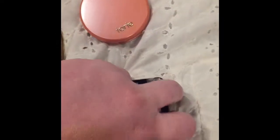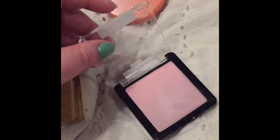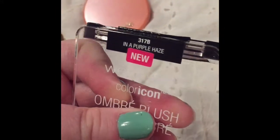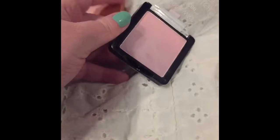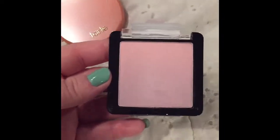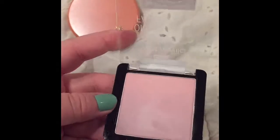This I picked up from Target. It's Wet n Wild. It's one of their ombre blushes. I've kind of dug into it because I don't know if it's really going to show up well, but it's in, oh, that's not where it is. It's in a purple haze, and it looks great in the pan. Like, I really kind of want a purpley blush, and this is $5, but we'll see how it shows up on my face.